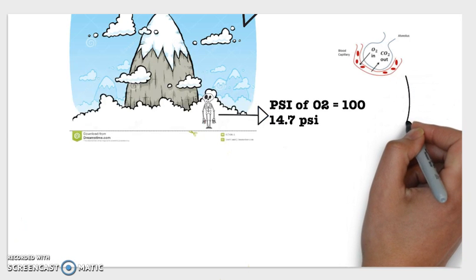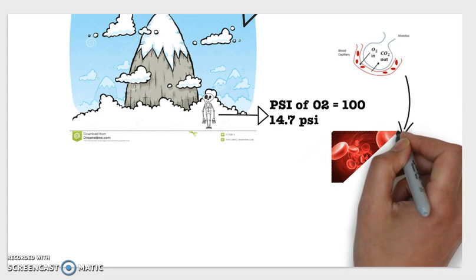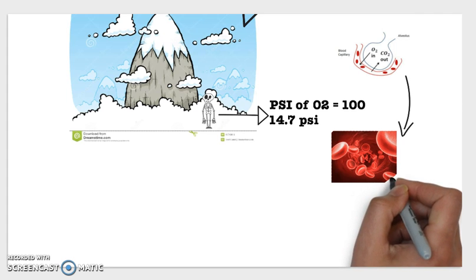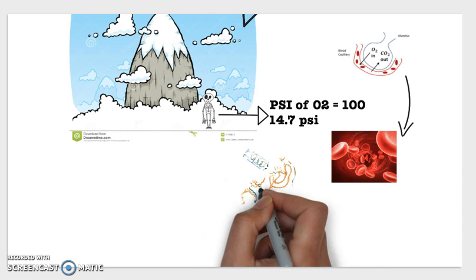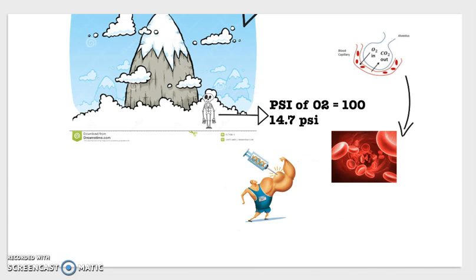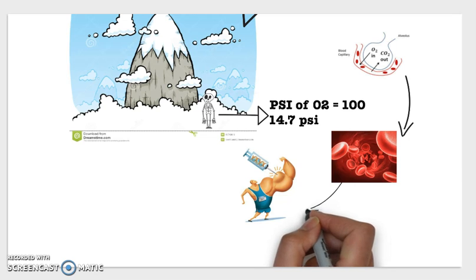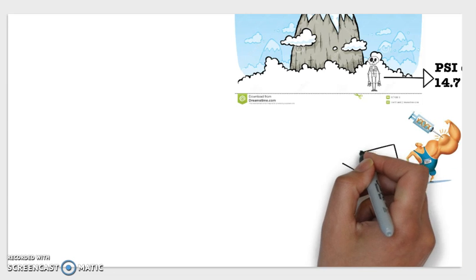Now, again, the body's a very clever thing, so what it does, it adapts. As before, it creates more hemoglobin, more red blood cells to make up for the loss of the O2. So it's making more of these and hopefully trying to transfer more blood to the working muscles. Alright, now, what happens is then, when you then come back down to sea level, you've got loads and loads of hemoglobin, loads of red blood cells. Therefore, you're able to actually perform better because of the red blood cells and the hemoglobin. So there's an increase in performance.